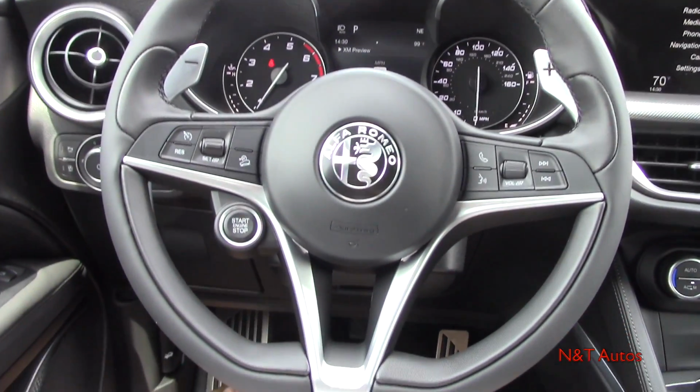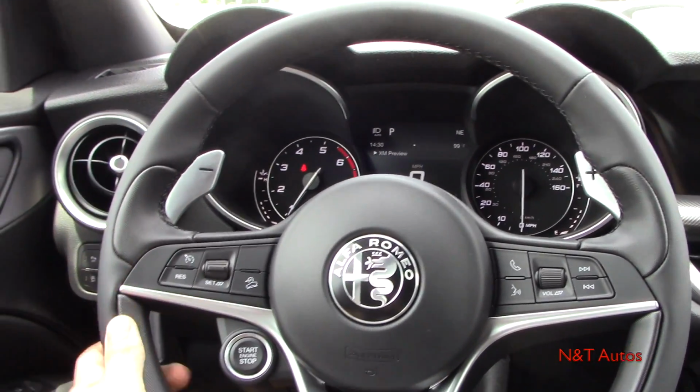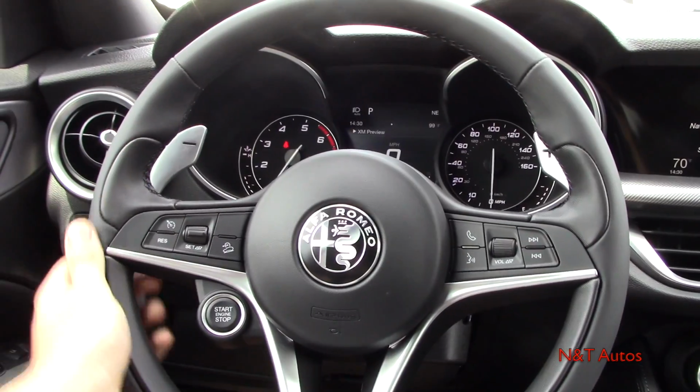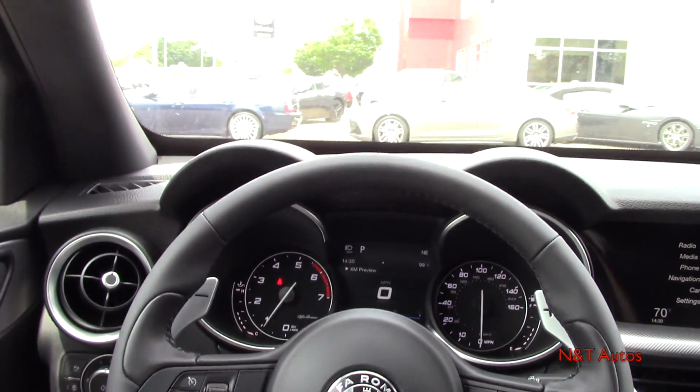Alright, so starting here on our beautiful flat bottom leather wrapped sports steering wheel. What a good looking steering wheel. I mean, just take a look at it. And you know what, it's so nice to be back in an Alfa Romeo.